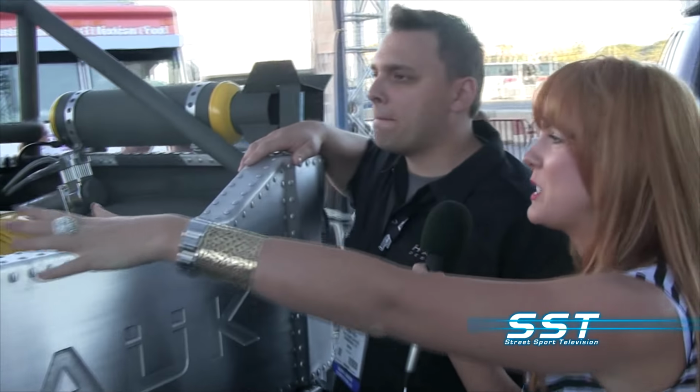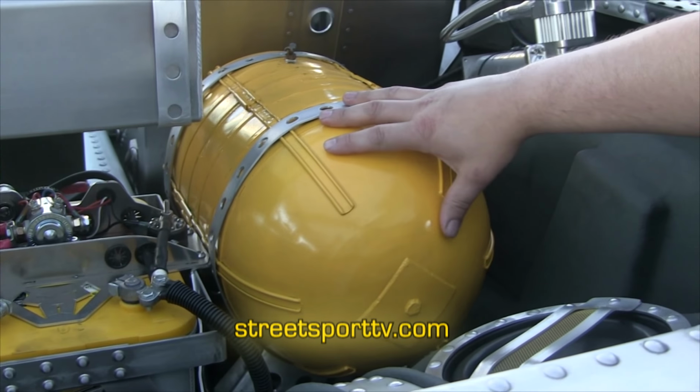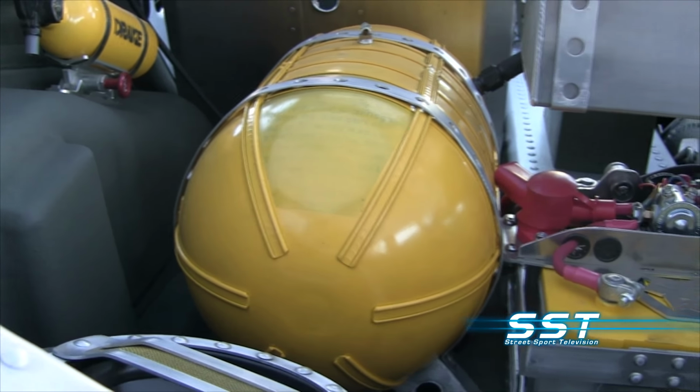Okay, so I'm seeing we got like some missiles and stuff here. What are these tanks? Is this the gas? These are actually vintage World War II era oxygen tanks. So this is what the pilots would use when at high altitude. They would have compressed oxygen in it. And these were actually our fuel tanks for the vehicle. That's pretty cool.